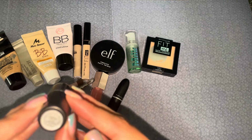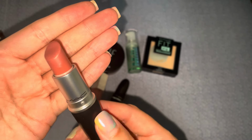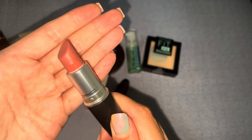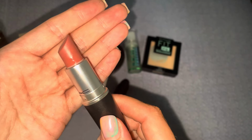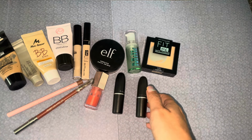So love that one. And then Velvet Teddy, I'll be honest, I haven't used this one as much as the Peach Blossom. I still have used it a few times though, so I'm hoping maybe it's gone down a little bit. I feel like it's so hard to use a full lipstick up as well, but that is what that one looks like. Again, keeping both of them in. I love those 2 shades, so I'm not going to take them out.